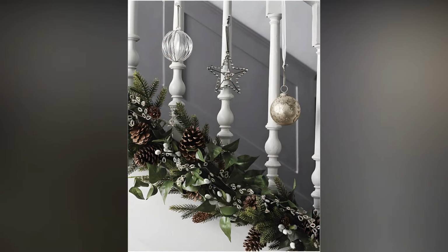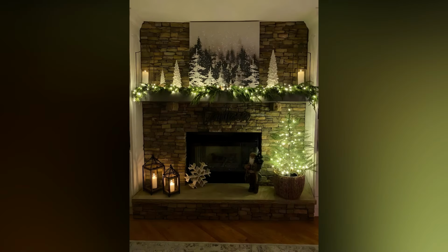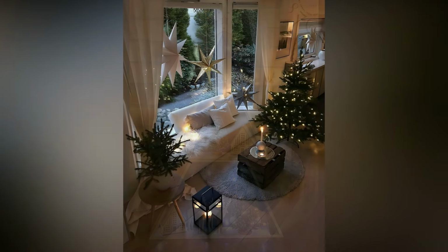First off, let's talk about color schemes. This year, we're seeing a beautiful blend of traditional and contemporary palettes. Classic reds and greens are always in style, but we're also seeing a lot of icy blues, snowy whites, and even bold, unexpected colors like pink and teal making their way into holiday decor.